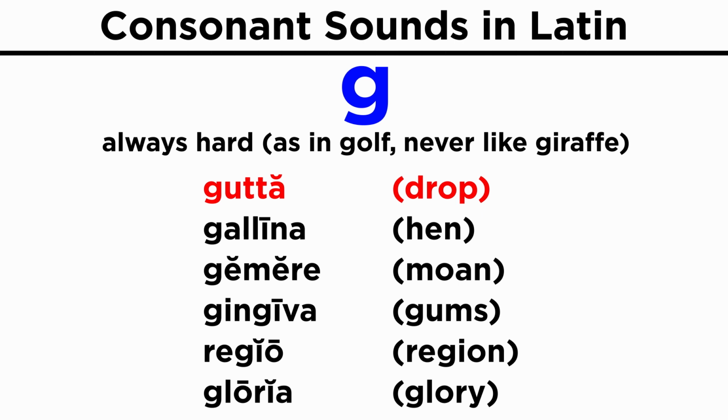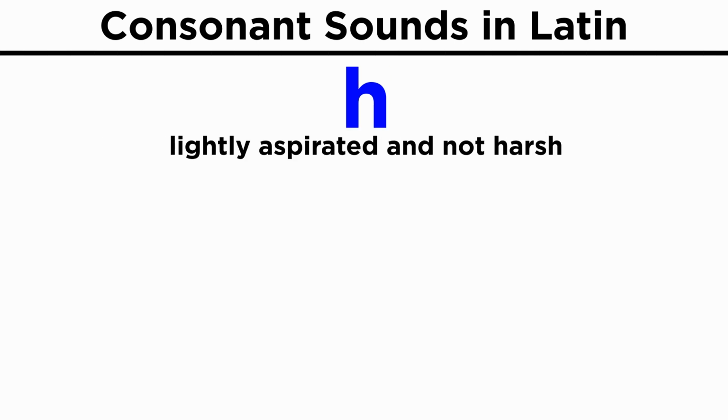Gutta. Galina. Gemere. Gingiwa. Regio. Gloria. H. This is pronounced with very light aspiration and is less harsh than in English.